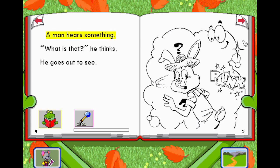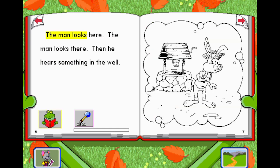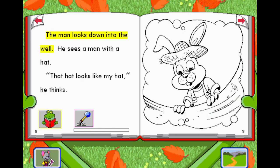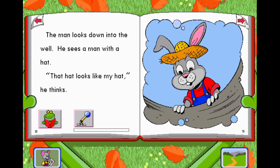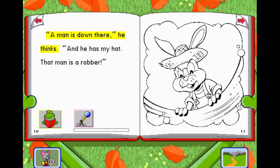A man hears something. What is that? He thinks. He goes out to see. The man looks here. The man looks there. Then he hears something in the well. The man looks down into the well. He sees a man with a hat. That hat looks like my hat, he thinks. A man is down there, he thinks. And he has my hat. That man is a robber.